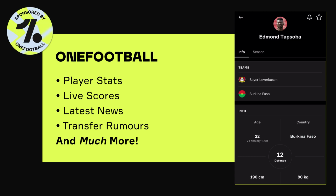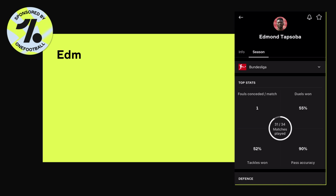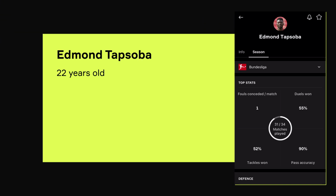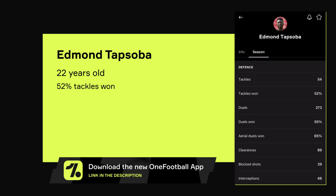So for example, for Arsenal, their player that they should sign is Edmund Tapsoba. He's a centre-back at Bundesliga club Bayer Leverkusen, and he's just had a really good season. He's 22 years of age, and we can swipe to the right here and see that he's won 52% of his tackles, 31 matches played out of 34, so a big part of their team, 54 tackles won and a 65% win rate on aerial duels, which is really good.